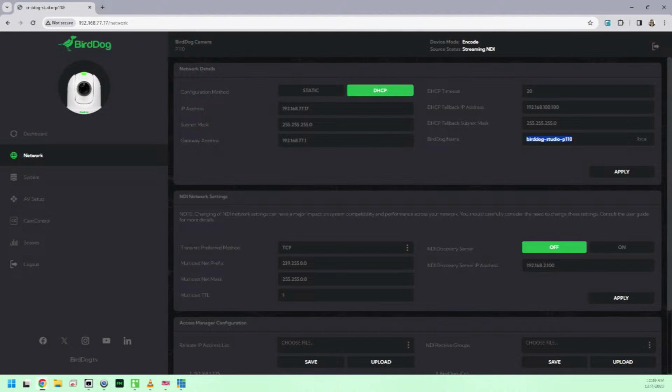But in my instance, these are cameras that are operating in my own studio, and so I want to change that to something that I'll remember. -studio-p100 works really well for me. And that's super simple, even if the IP address changes, because I'm operating in DHCP.